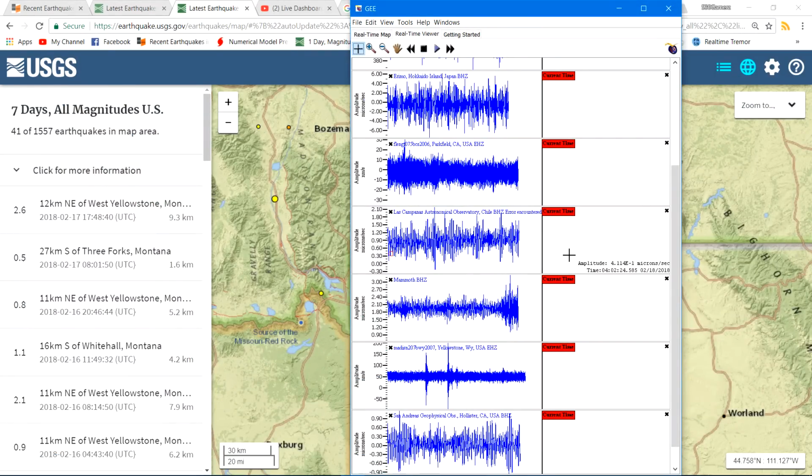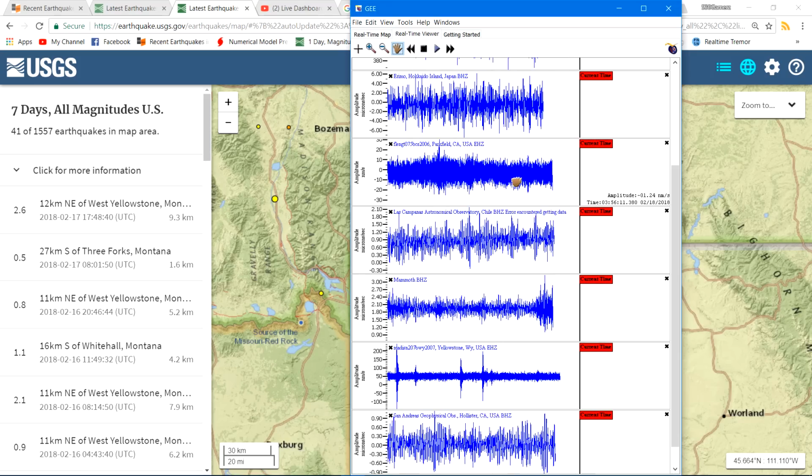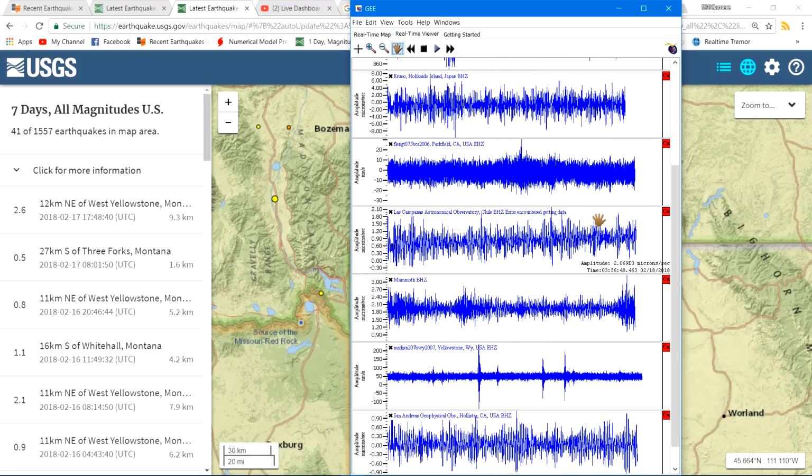Whoa, that wasn't too good. Okay, so here's a recent earthquake map behind this live seismograph. I wanted to show you real quick, though. See if I can get this thing running. It's been a long day, let me tell you.